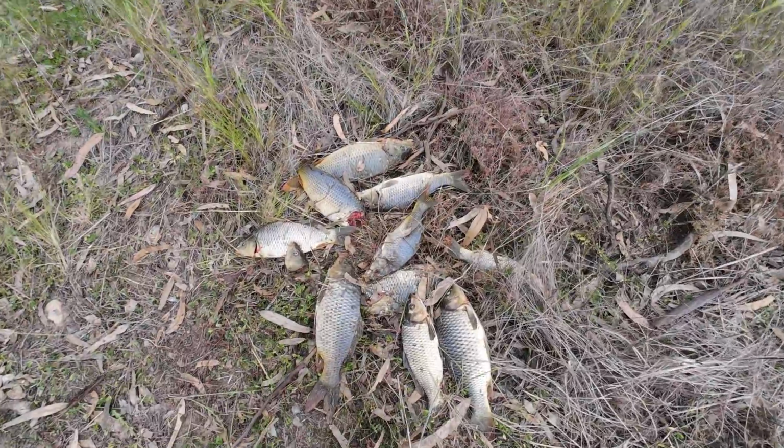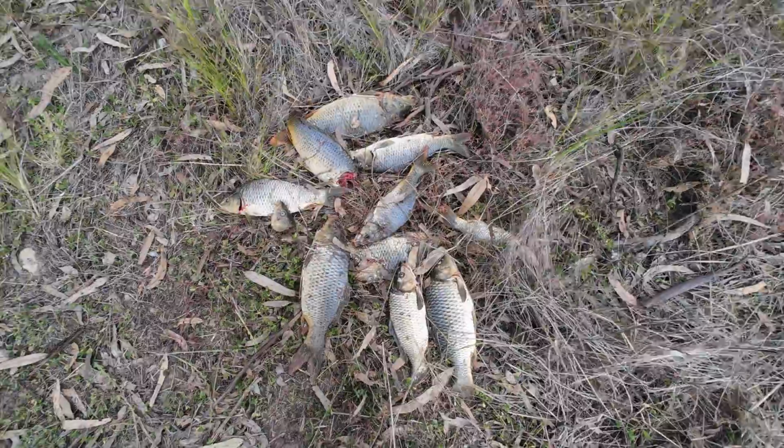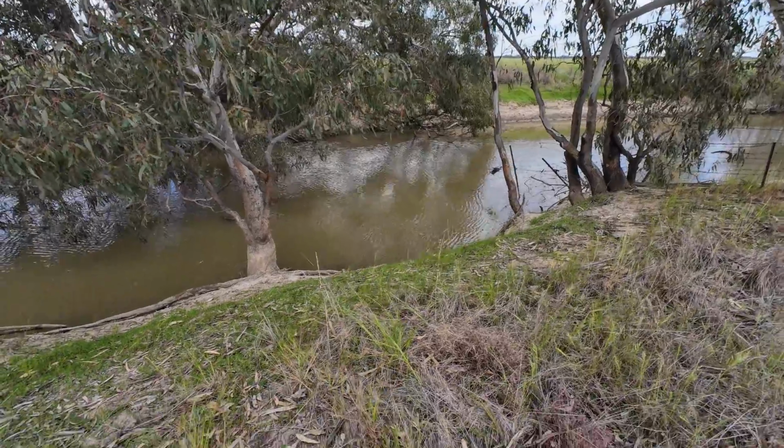Well, you might not like to see this, but you see that? That is a carp problem. You don't have this in England. This is the Billabong Creek. It's the longest creek in Australia, I believe. It's enormous.